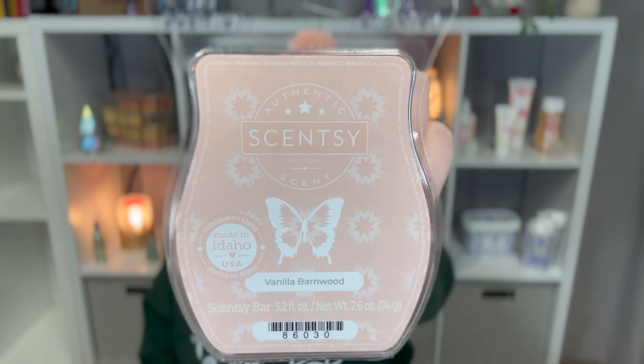Next one is Vanilla Barnwood, and this is described as barnwood covered with creamy vanilla and rich amber conjure a picturesque snow-covered countryside.